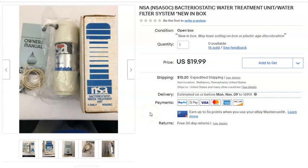I haven't actually checked to see if they have gotten there yet or not. I can't actually click on anything in this picture, so they may not have. I'm not sure. Shipping to Puerto Rico is still kind of tough, but anyway, next.